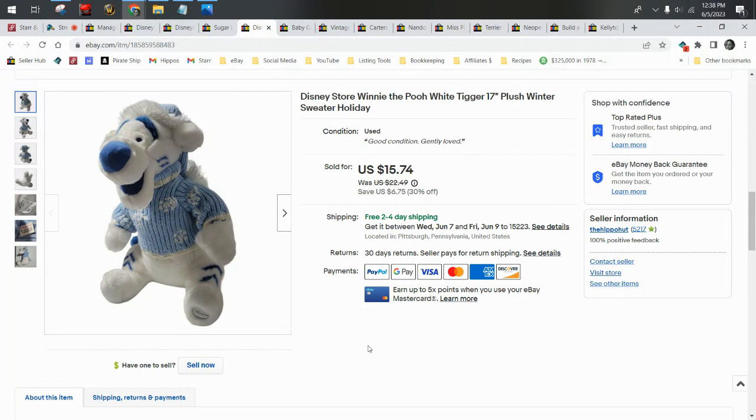So a couple of things I want to talk about when it comes to this plush. First of all, the majority of Winnie the Pooh plushies are very oversaturated. There are a few characters within Winnie the Pooh that aren't, but for the majority of them, they are oversaturated, and I would consider them poo or even just low-end bread and butter.